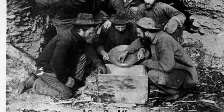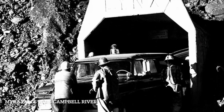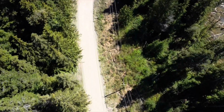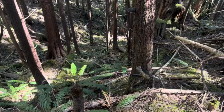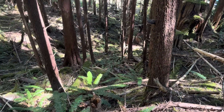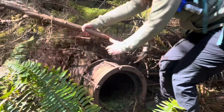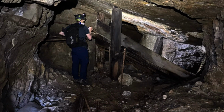Mines captivated the hopes and dreams of many in British Columbia, with some organizations finding as much as half a ton of gold. Vancouver Island's mining history runs deep, and today we're heading out to Clancy's mine. Established in the 1930s, this mine had everything you could need: an abandoned mill for processing the ore, a cyanide leaching plant, an aerial tramway, as well as underground workings.